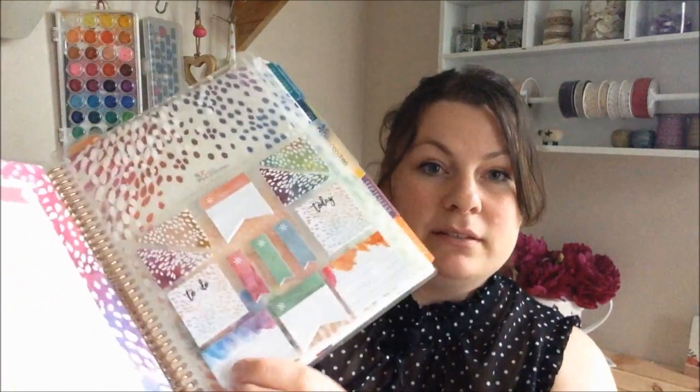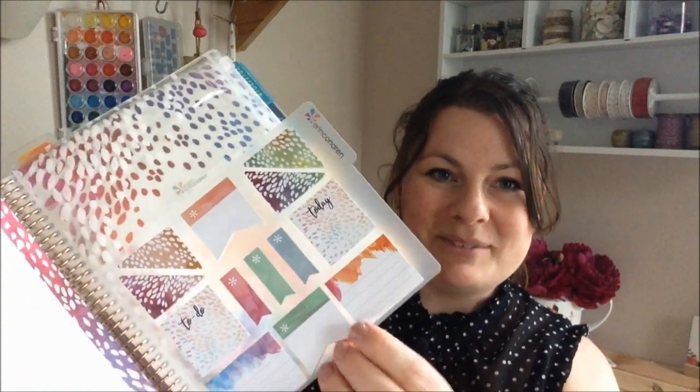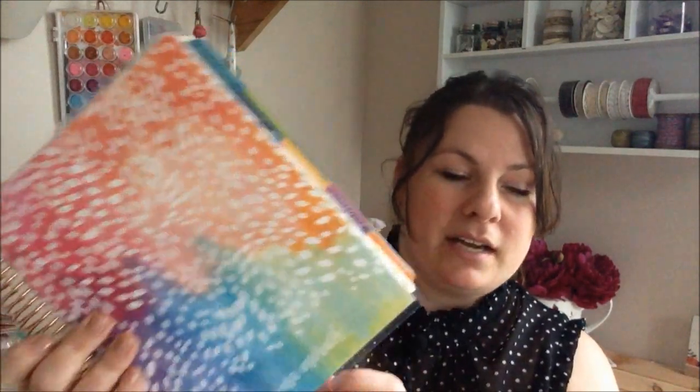So I love, and I also bought, a pop-in Post-it note thing with the watercolor theme. I got so many accessories. She's got washi tape, or paper tape, pens or markers, dry erase markers. I bought it all, you guys.